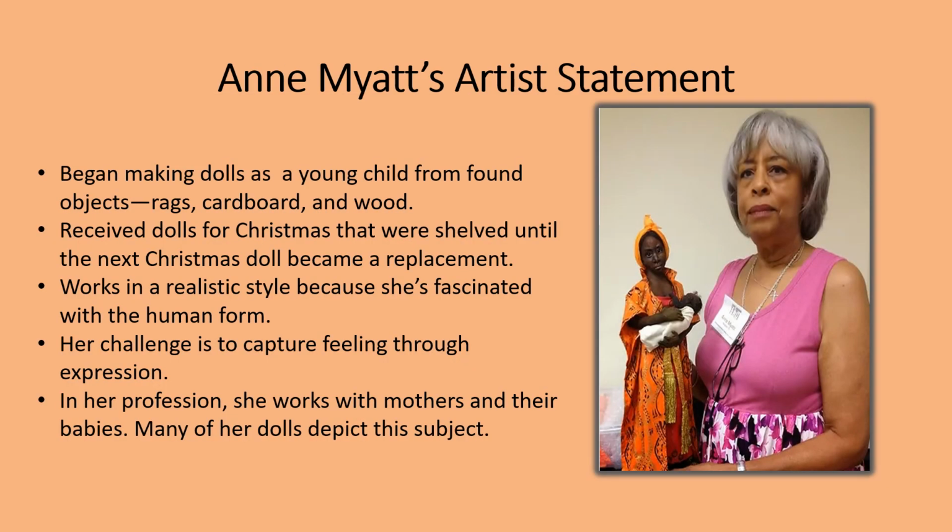Ann Myatt is an ODACA member. She shared her artist's statement, the highlights of which include that she began making dolls as a young child from found objects such as rags, cardboard, and wood. She received dolls for Christmas that were shelved until the next Christmas doll became a replacement, which is when she was able to play with the previous year's doll.